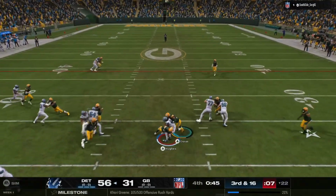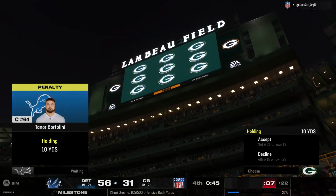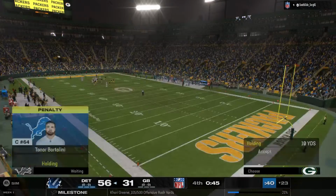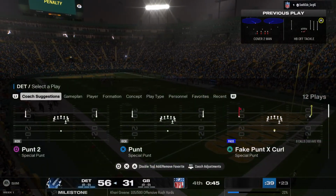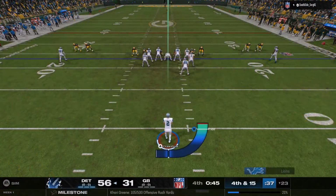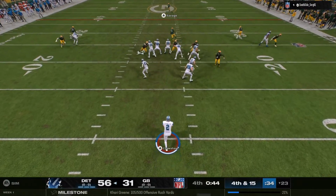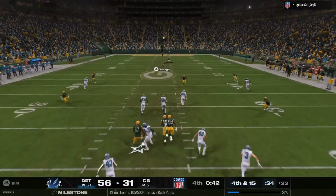Here's a handoff out of the gun. And he will fight his way forward to about the 23-yard line. So instead of giving them another 3rd down, they'll decline it, brings up 4. Now that's smart football right there. You don't even have to really spend a lot of time considering it. Just know that you're probably going to get the ball back. Good job declining that penalty.